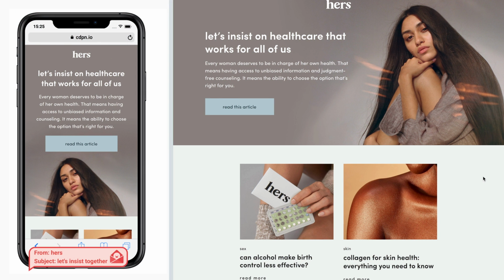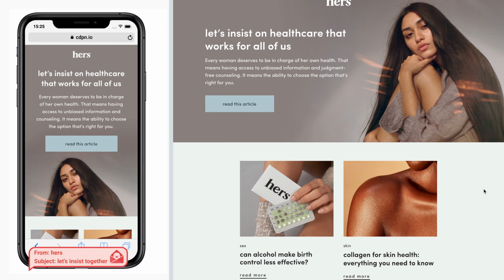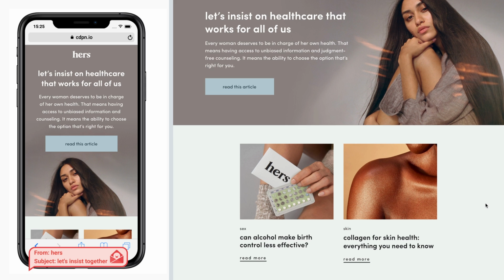A very newsletter-y sort of email. How would you describe this one? Newsletter-y type email. There you go.